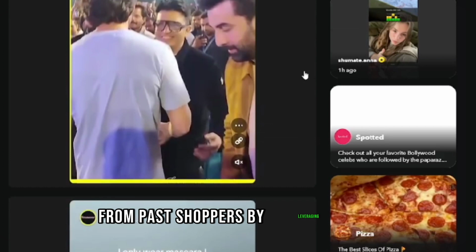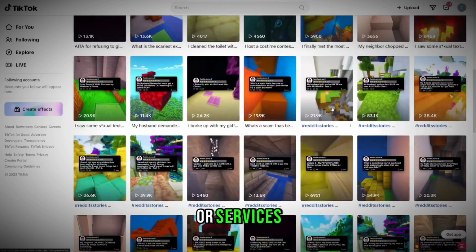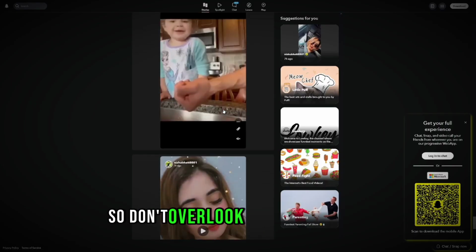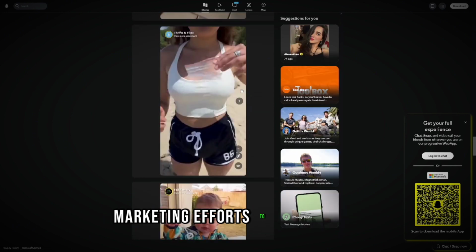Embrace the organic nature of Snapchat by featuring UGC in your ads, allowing users to see real experiences from past shoppers. By leveraging UGC, you not only showcase the value of your products or services, but also foster a sense of community around your brand. So don't overlook the power of UGC. Harness it to elevate your Snapchat marketing efforts to new heights.